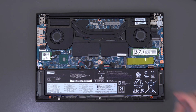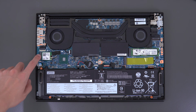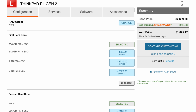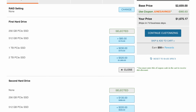Opening up the laptop is super easy. They use a couple Phillips head screws and you have access to 2 RAM slots, 2 M.2 slots, and the Wi-Fi card. It's running the Intel AX200 for Wi-Fi 6 and Bluetooth 5.1, so you shouldn't need to replace it. And they even let you specifically configure the RAM in single or dual channel, how much storage you want in each M.2 slot, and whether you want to configure the 2 drives in RAID from the factory.